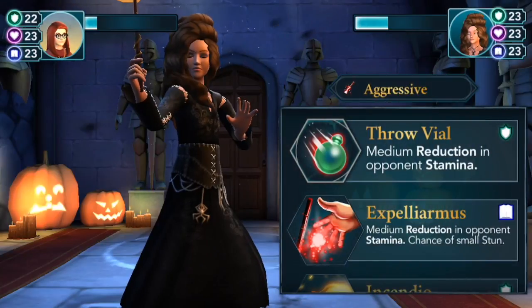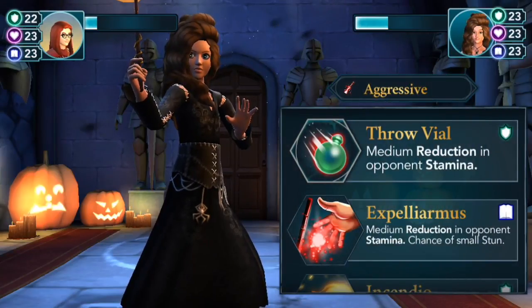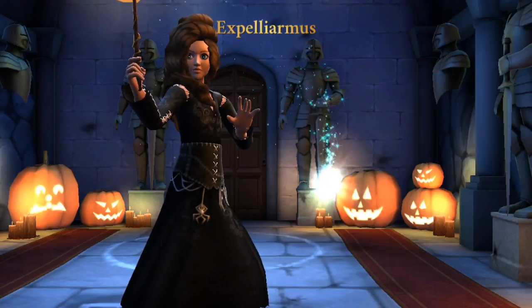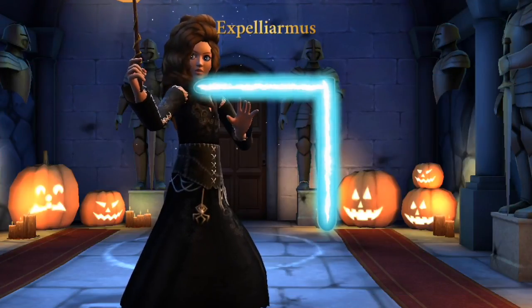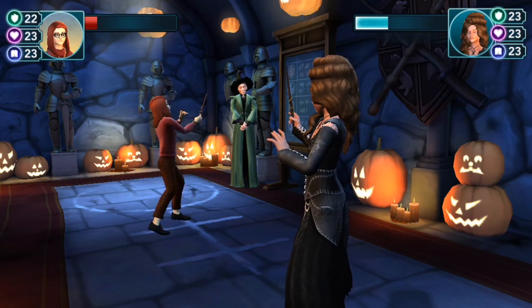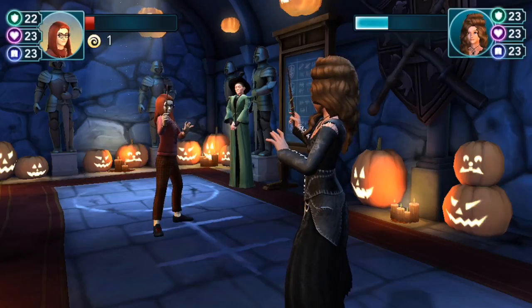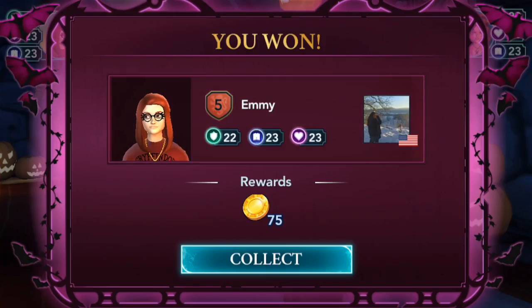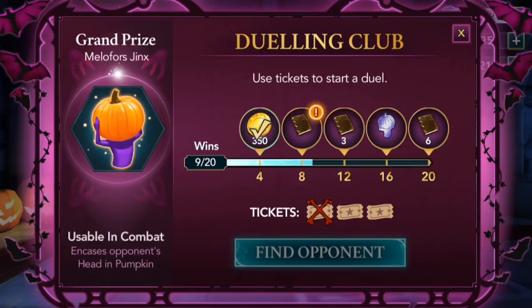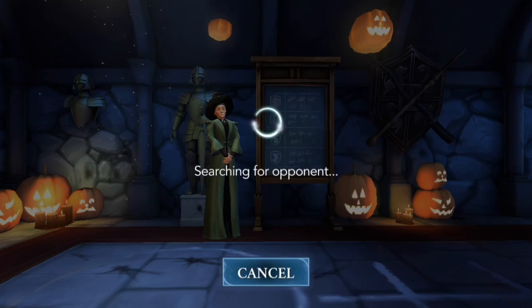What? Oh my gosh. Okay, all I have to do now is Expelliarmus, I think. I could even throw a vial, but Expelliarmus is so awesome and super easy to trace, so why not? Oh, Emmy, you came out strong, but unfortunately, I finished stronger. So, next time. That's 9 dueling wins.